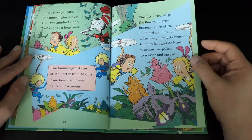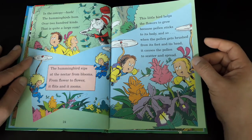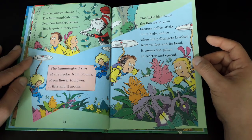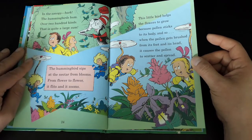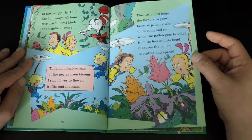In the canopy hark, the hummingbirds hum, 200 kinds, that's quite a large sum. This little bird helps the flowers to grow because pollen sticks to its body, and so, when the pollen gets brushed from his feet and his head, it can cause the pollen to scatter and spread. The hummingbird sips at the nectar from blooms. From flower to flower it flits and zooms.